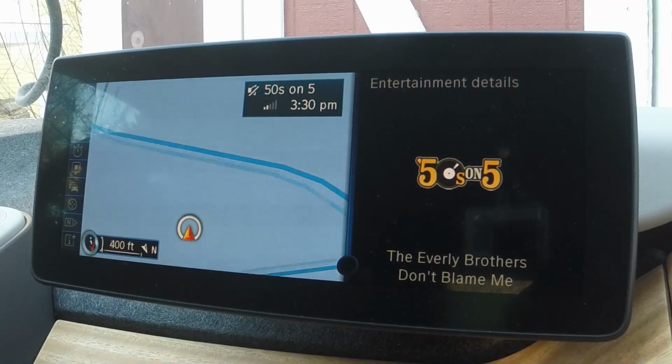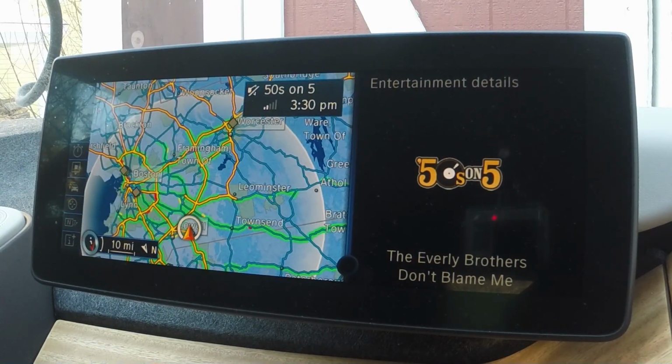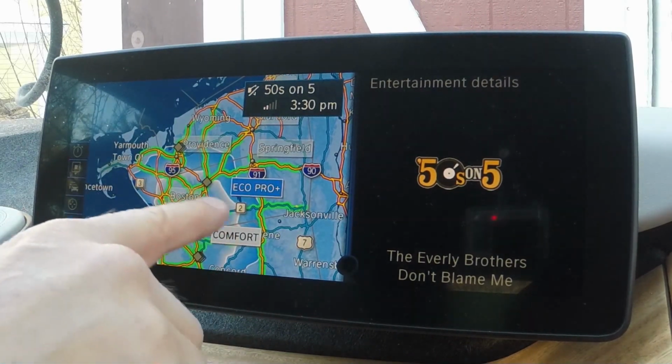Another handy tool is the electric range overlay map in the navigation screen. This lets you quickly see how far you can drive under the current settings. You can see here that by choosing the Eco Pro Plus mode, you can drive a bit further.